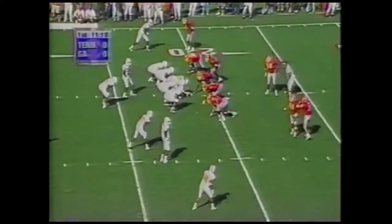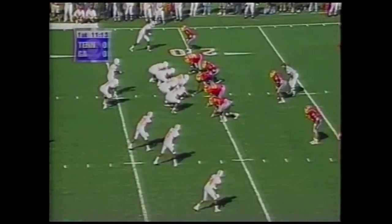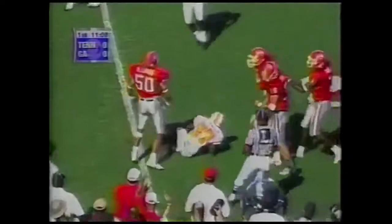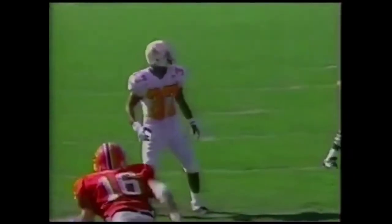And so the Volunteers will go into a shotgun with 3 receivers to the right side. 5-man front. Here's Martin. Pass pulled down here behind the line, trying to get to the corner. Unable to do so, as he is going to be dumped for a loss back to the 24-yard line by Dustin Lucky. Tennessee overloaded to the right, came with just a quick flip out into the flat. And Price was hoping that some of the other receivers would be able to give him a corridor, but there was none there because of the quickness of Lucky.